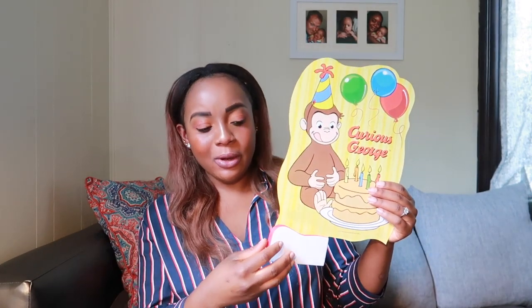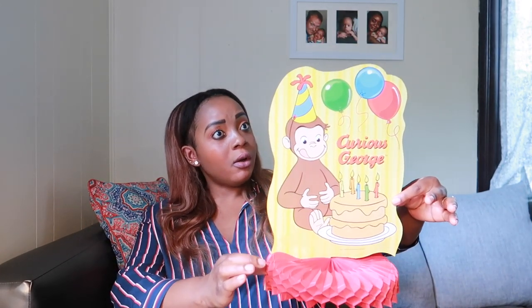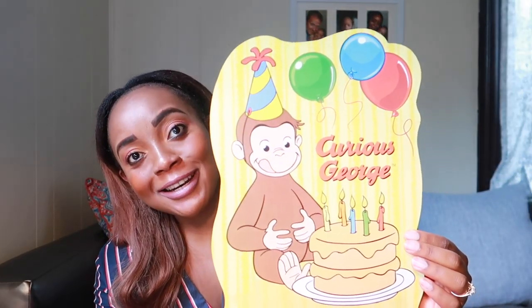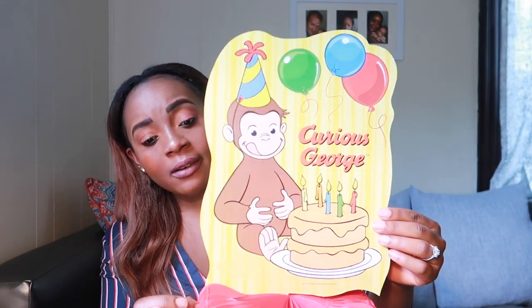Okay. So I have here this nightstand. As you can see, it's Curious George, and this is how it looks. This is like a table stand that we're gonna put on the table. This is gonna be part of the decoration, you guys. So this is pretty neat. We got this from eBay.